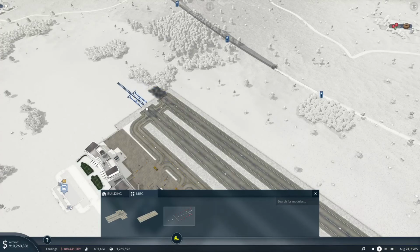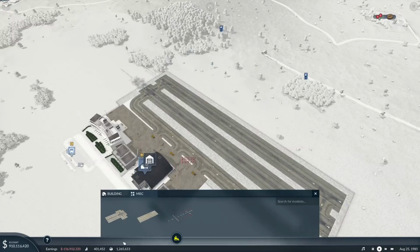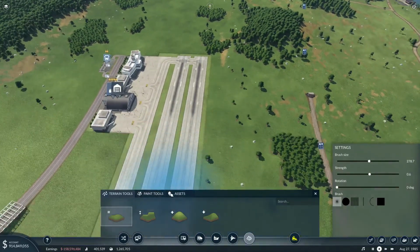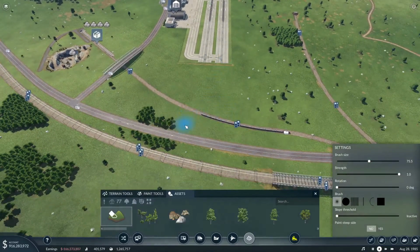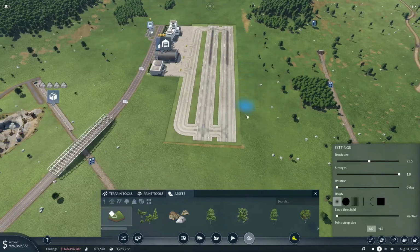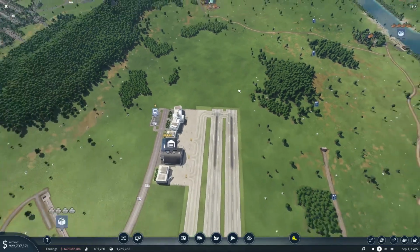We do want our landing here. I'm just going to pause it real quick because I want to flip this around, just so that we get the matching longer lights. And now I actually need to come in here and clear out more of this vegetation for this runway. So we'll go ahead and clear all this out to give these planes plenty of space to land. And I might even come in here and smooth that out a little bit. Great.